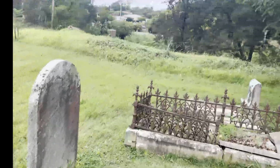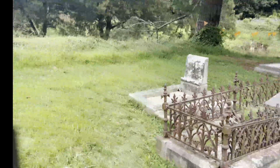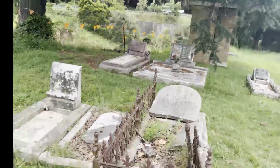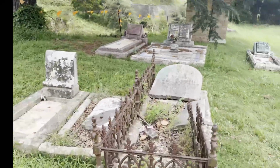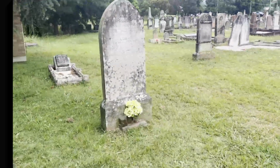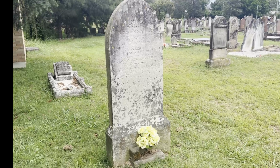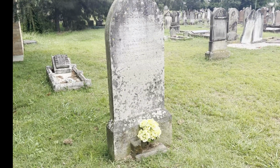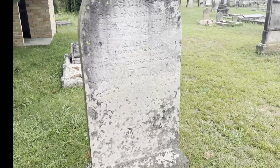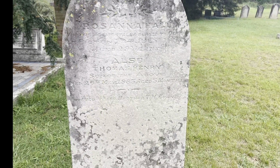But one of the more interesting tombstones or gravestones that I saw was this one over here with the flowers. We're getting there. So this is the grave for Rosanna Hall. And I found this really interesting because it says Rosanna Hall died 12th of July, 1886, aged 29 years old, accidentally burned to death at Picton.